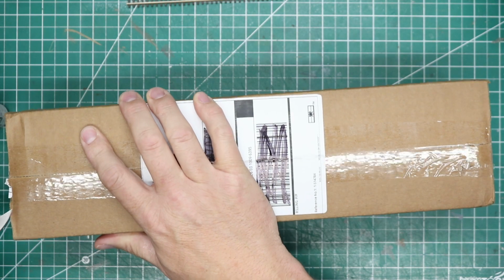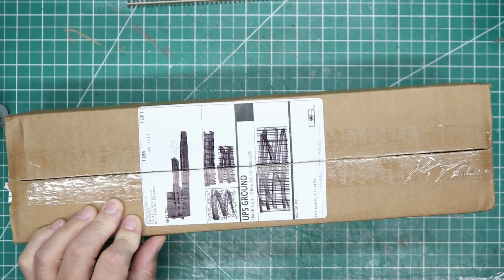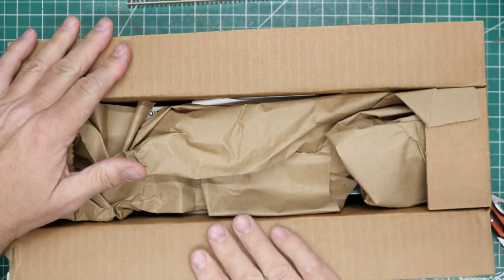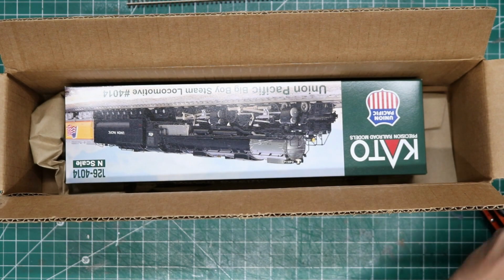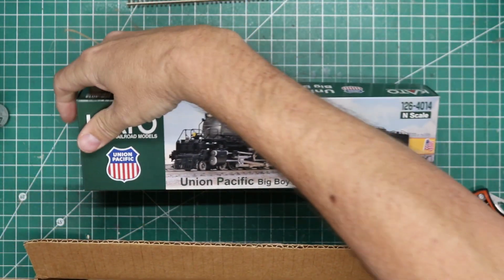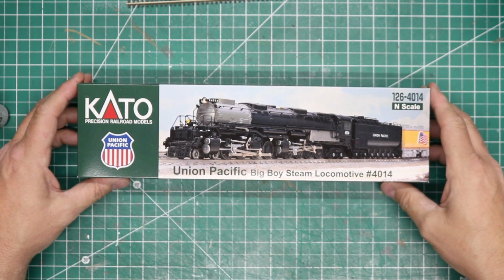The Big Boy I have is the standard DC version. Kato is producing this locomotive in DCC and DCC Plus sound, but you had to pre-order those units specifically. I have seen that there are already some vendors that are upgrading their DC Big Boys to DCC and sound for resale. I'll probably upgrade my own to DCC with sound, and when I do, I'll produce a video on my other channel, Ron's Trains and Things.